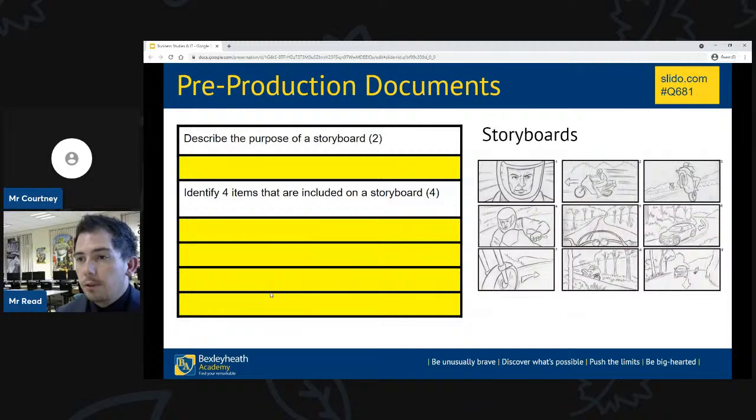Another one to give you was to look at pre-production documents, and this was taken from one of the exam-based units. So looking at a storyboard, how a storyboard contributes to the planning of a successful product. So we would look at what does a client want from their product? And if it was a comic or a short video of some kind, a storyboard would often be used to show the plan of this product and how it would be successful and how it meets their needs, really.